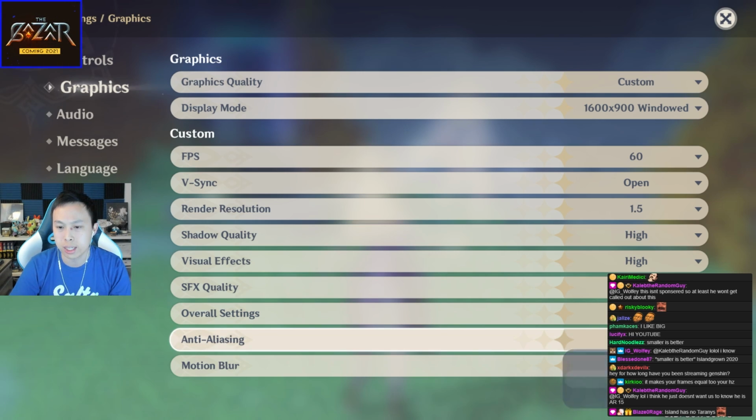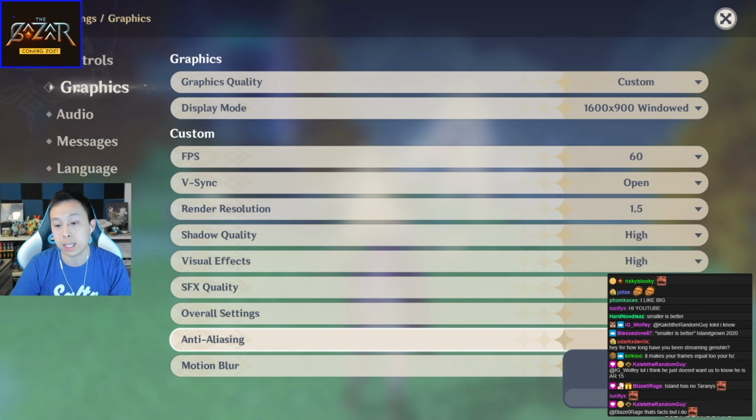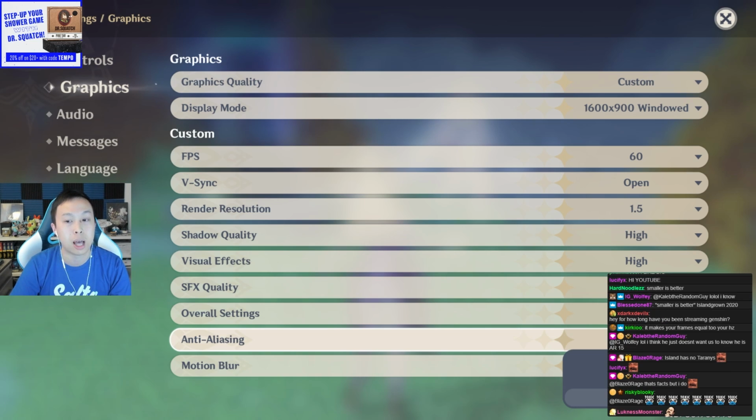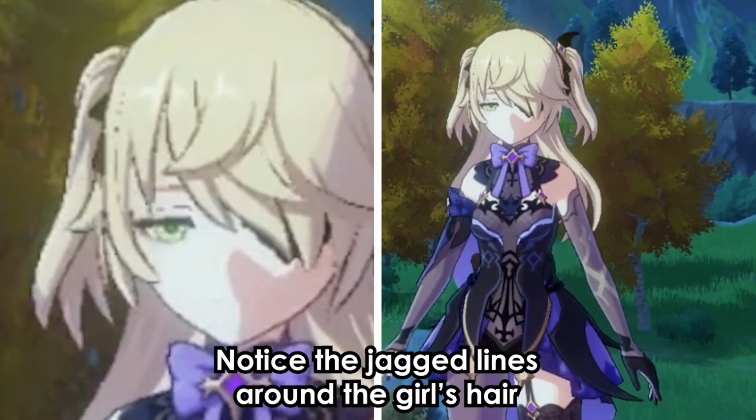This is usually set, I think, by default to SMAA. If you're able to change it to TAA, which requires a little bit stronger computer, it actually helps a lot. It makes the game a little bit crisper. As you can see, the game just doesn't look as crisp, you know what I mean?